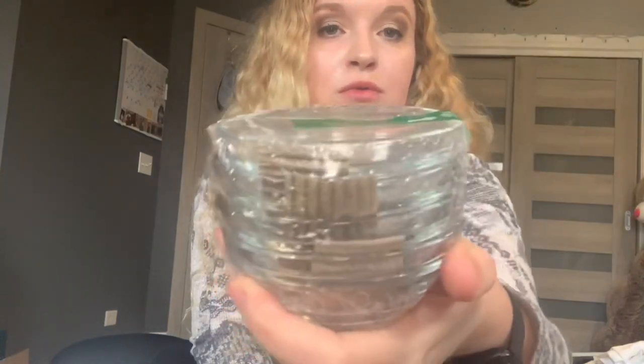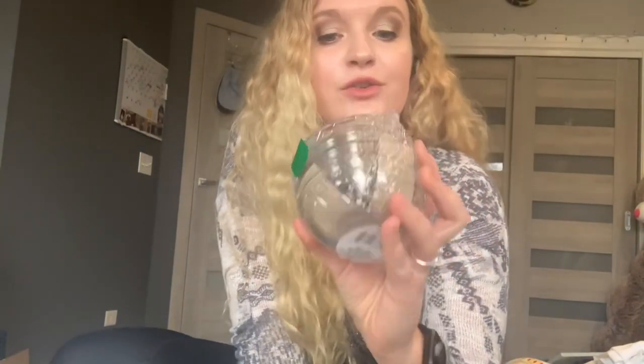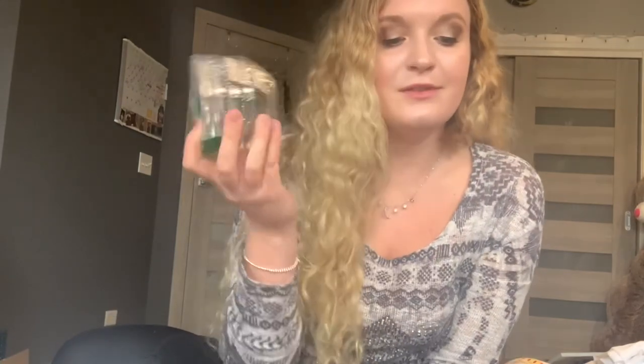Okay, this is the last item. This is from Dollar Tree as well. It is a 4-pack of little mini bowls. I thought these were so cute for just a side of ketchup or ranch or whatever, like a sauce or something. Yeah, I think somebody made me get these. I can't remember if it was my boyfriend or my little sister, but they were like, just get them. And I was like, okay. So they're really cute because I didn't even see them at first.